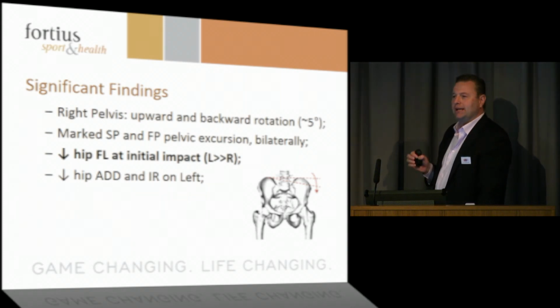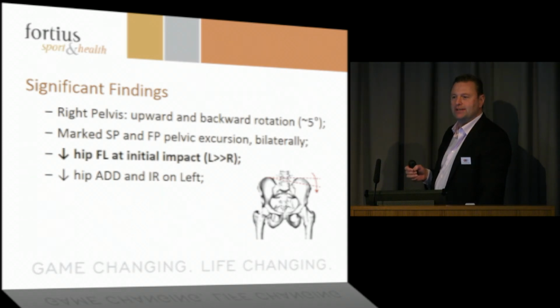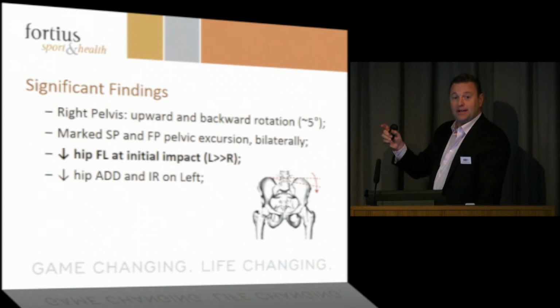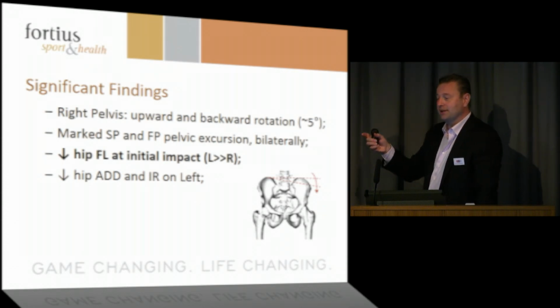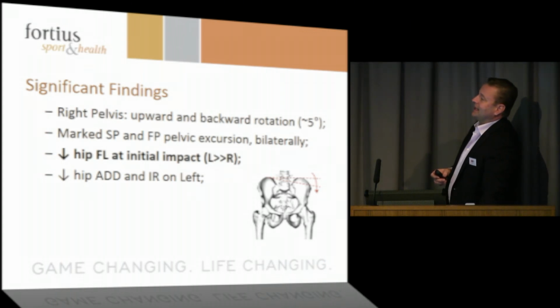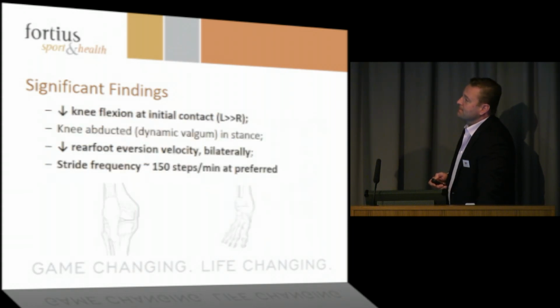So with bony type injuries, or when you're looking at osteoarthritis, your strategy really is to decrease the forces at the joints. And so I looked at people's natural mechanisms to attenuate force: eversion of the ankle, knee flexion, hip flexion, and the coupling of those three. So he had less hip flexion than optimal, and he had decreased hip adduction and internal rotation on his left side. So there's some things going on at the pelvis.